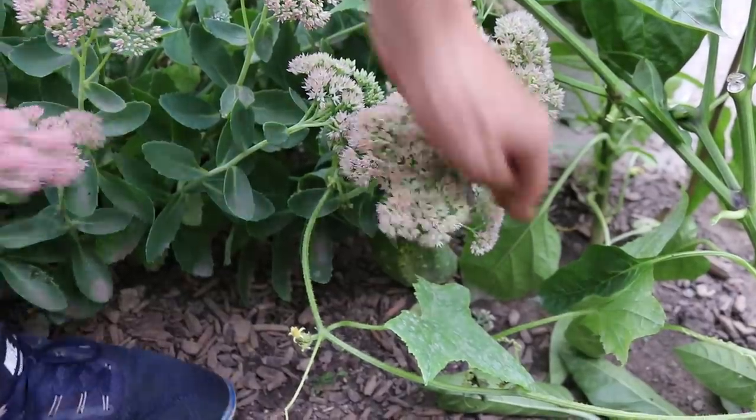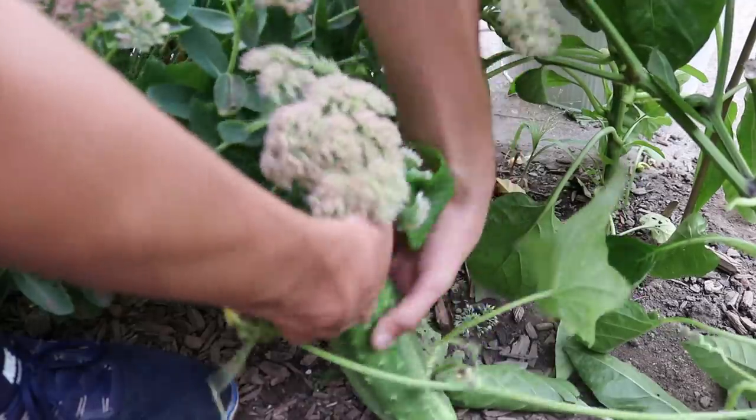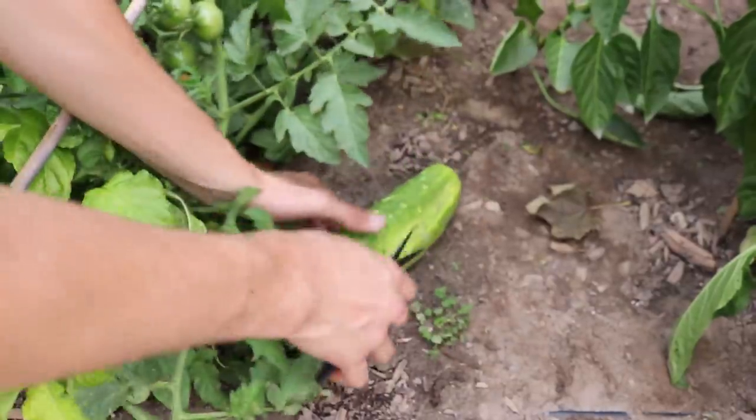Looky what I found. A cucumber hiding in the sedum. Oh, this one got away from me. This one is pretty much relish now. There's another bad boy.